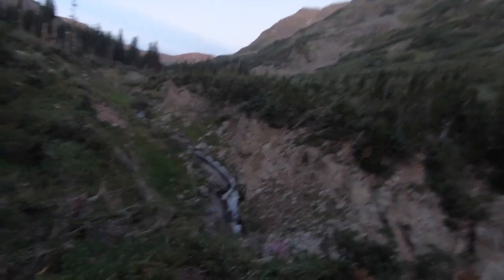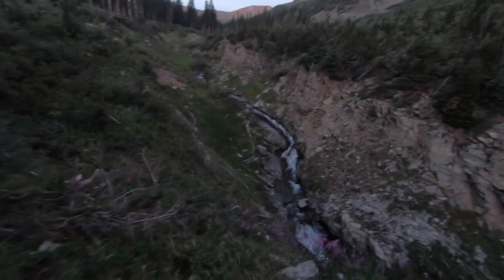This is just a view in the morning, the same campsite. I wanted to get up before everyone and just take in the scenery and relax a little bit.